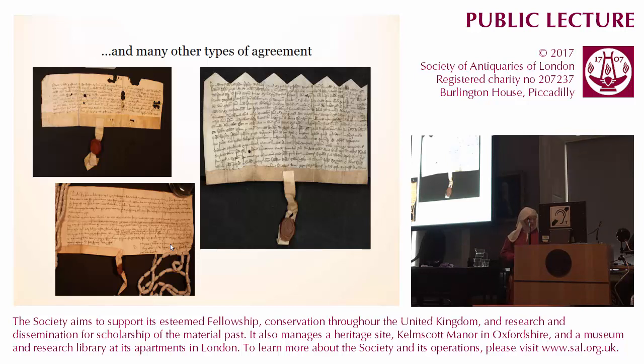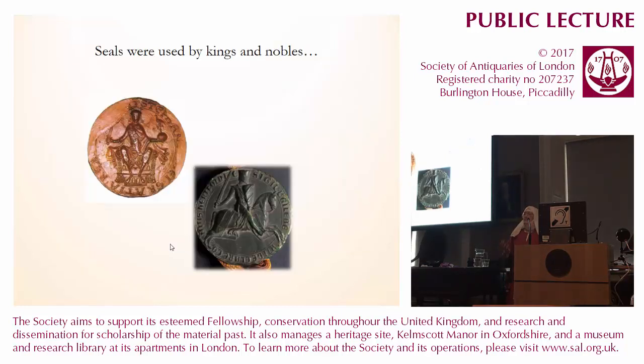But seals were not just about authenticating in the way a signature did. They represented and embodied in a way, and they're very good at representing an individual or institution in relation to their culture and their society. And you could use them as a form, if you like, of propaganda. So the king used the image of the seated figure in majesty. The higher nobility, certainly in the 12th and 13th centuries, used the equestrian warrior and then started to adopt heraldry.